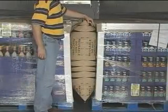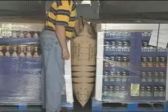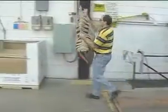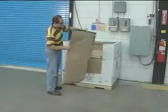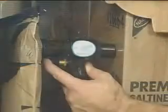To deflate the airbag, unscrew the valve cap and gently press the blue flapper to release the air. After the airbag has been deflated, it can be removed from the void and placed in a storage container to be reused. Before reusing the airbag, verify that it has not been damaged.